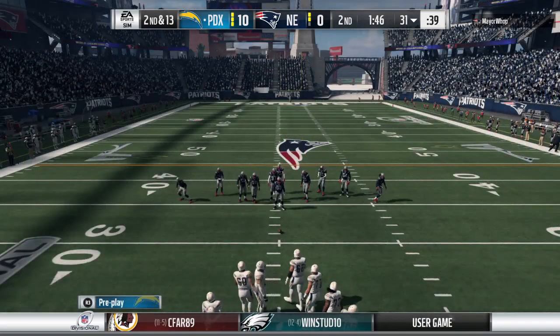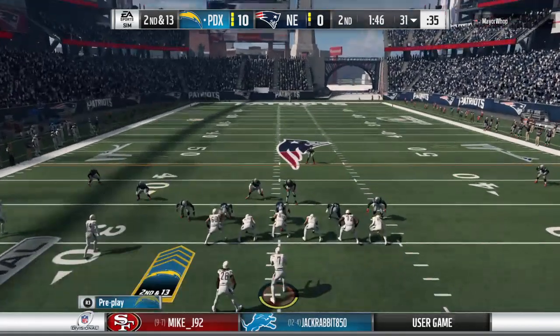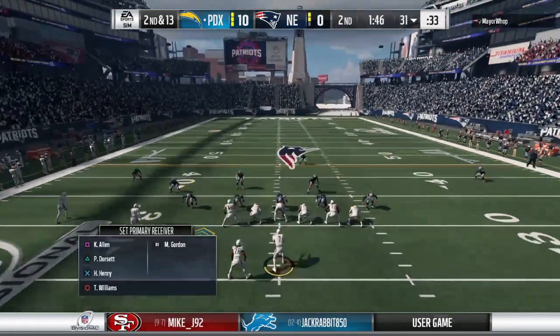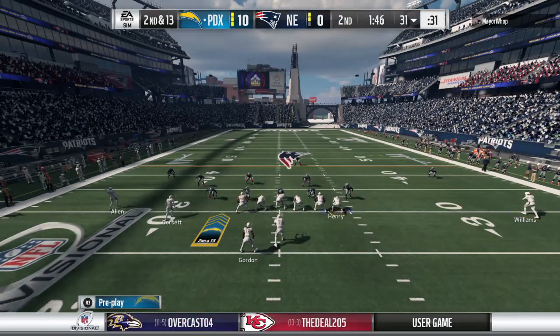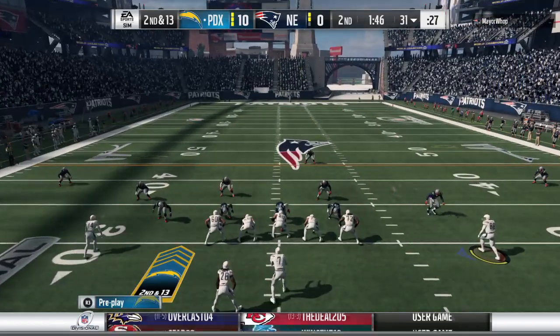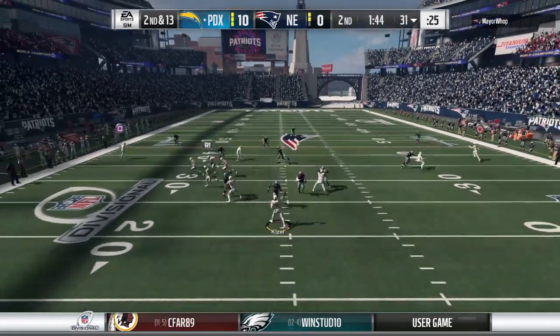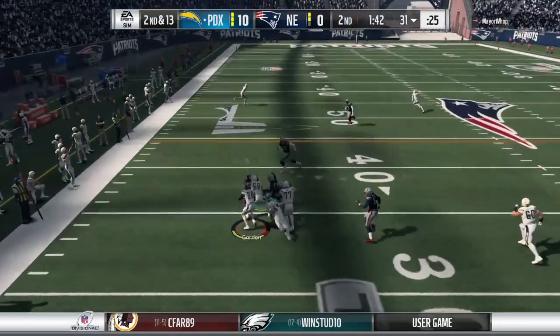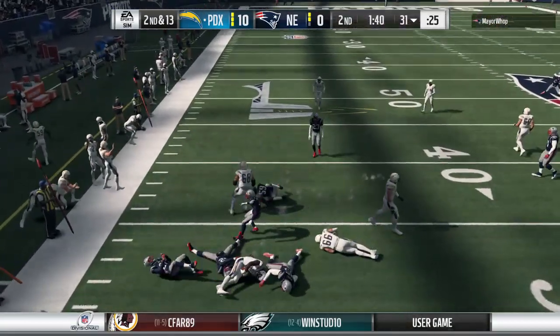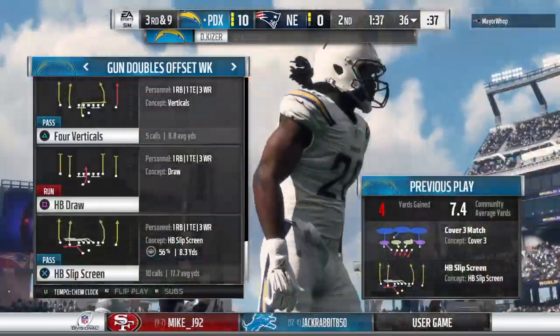Defense in a good spot. Let's see how the offense responds with a 2nd and 13 now. Here we go. The tight end Henry here in motion. Now a 2nd down throw for Kaiser. Sets up the screen to Gordon. A good job defensively to hold that to 4 yards, and now it's 3rd down.